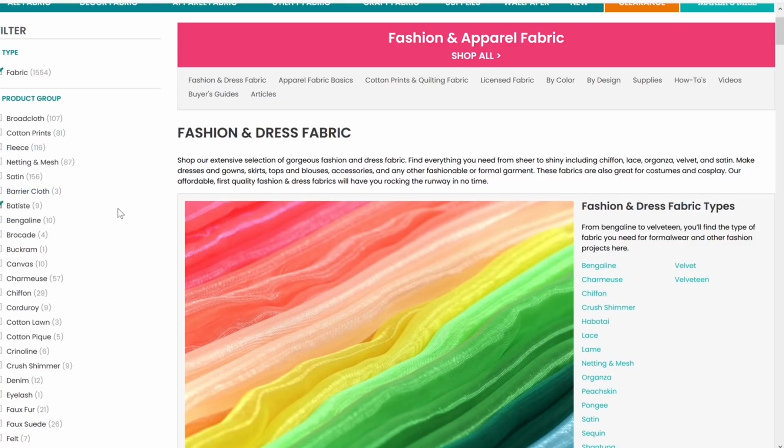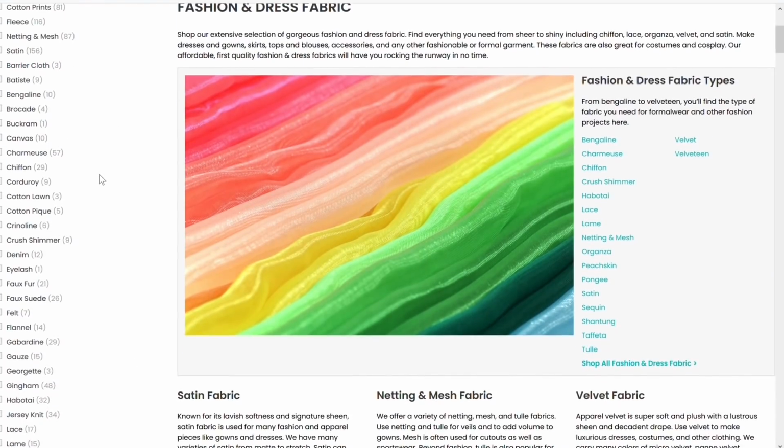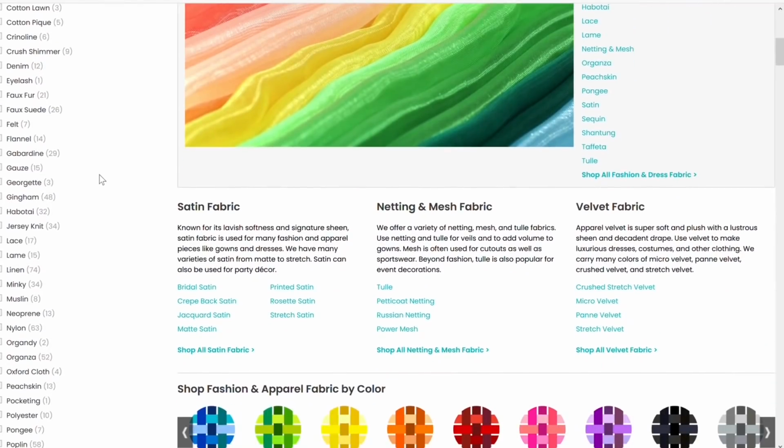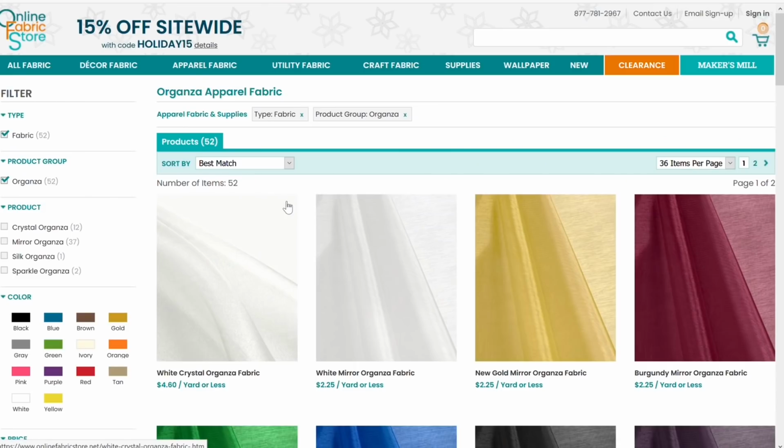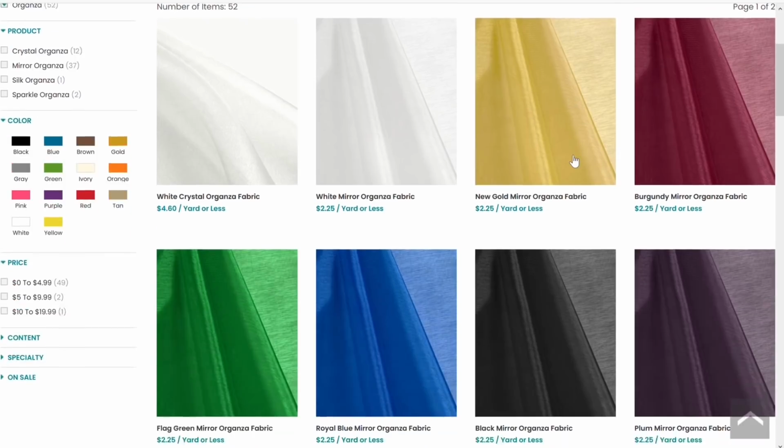But you can come look through the sidebar here. They have just about everything. Again, it's like a warehouse, so their selection is very impressive. You might not always find the fabric that you want in a historically accurate fiber content, but you can find some great stuff in here.